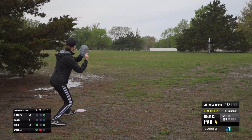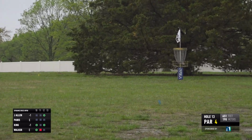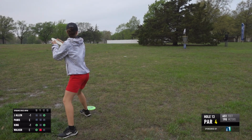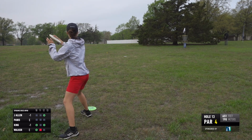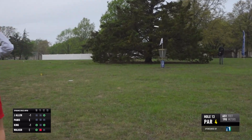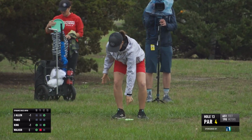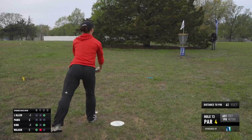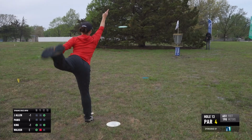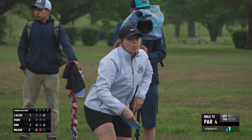There he is. Hayley, 132 to the pin. Go in. Oh my gosh. Oh, tracking. That was nice. Kona, probably the alpaca. Oh, that was some grip issues. Oh no, that came out really fluttery. That was not what she was looking for. Jen from just outside the circle. Not looking for it. She's trying to get out of there.